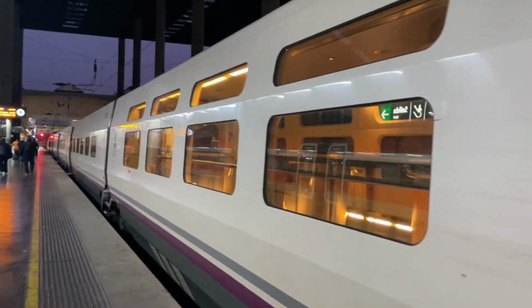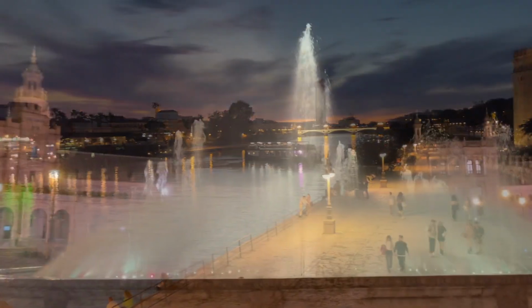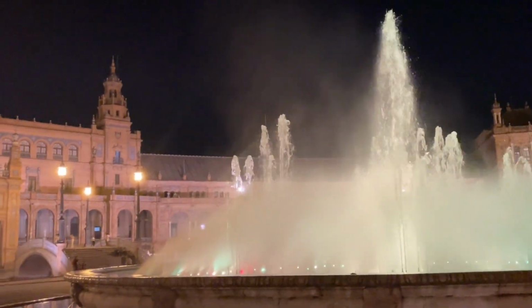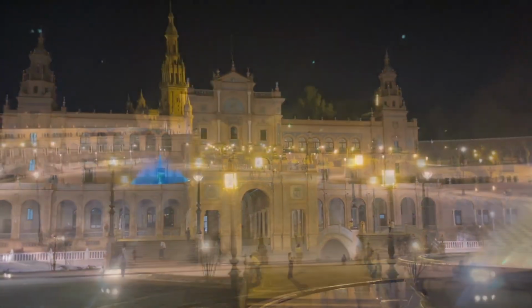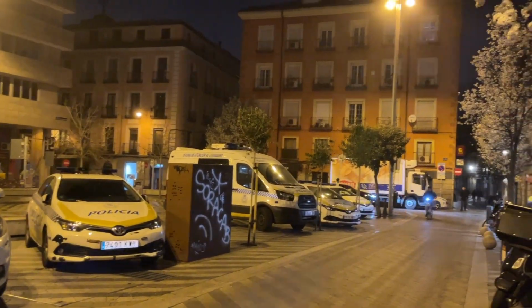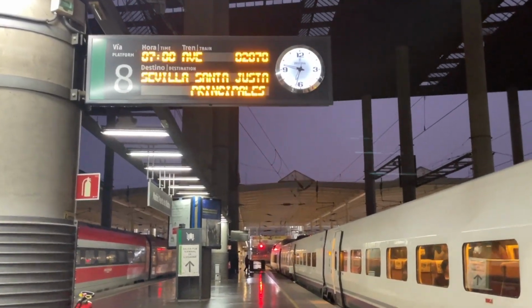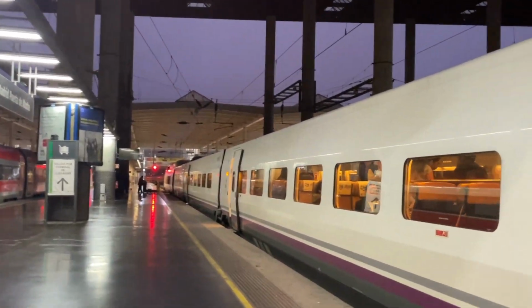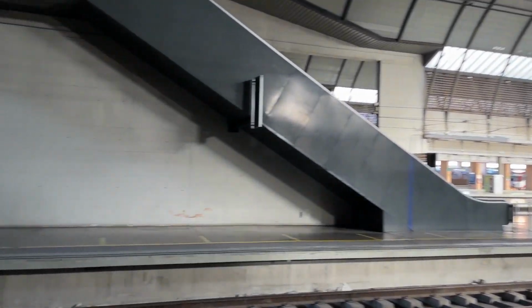Today, we are taking you on an action-packed journey through Seville, Spain as we embark on a whirlwind tour of the city in just one day. Our adventure begins with an early morning start at 7 a.m. as we board a train from Madrid to Seville. The journey is already off to an exciting start.